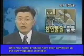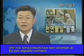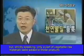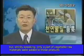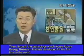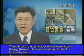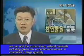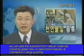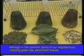Until now, some products have been advertised as pure vegetable cosmetics, but strictly speaking, only a part of vegetable raw material was added to those products. Then, through the technology which Korea Atomic Energy Research Institute developed for the first time in the world, we can add the extract from natural material, including green tea or persimmon leaves, to cosmetics in large quantity.